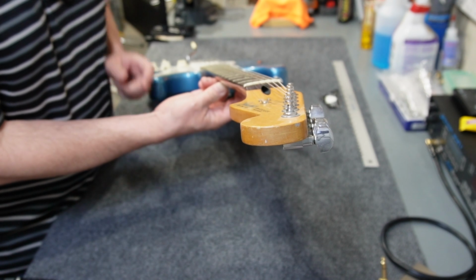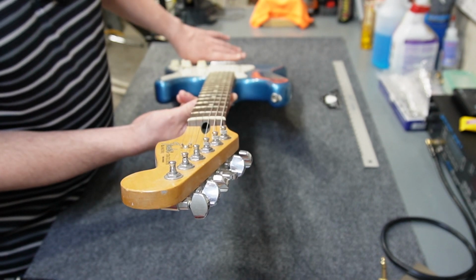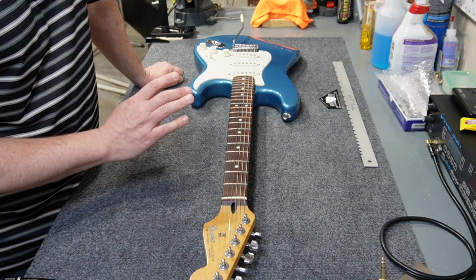Hopefully you do, because this needs to be even all the way down. If you're looking at the neck straight on and you see that the bridge is not parallel to the nut, then you know you've got a warped neck. And finally, the test is going to be to play the guitar.